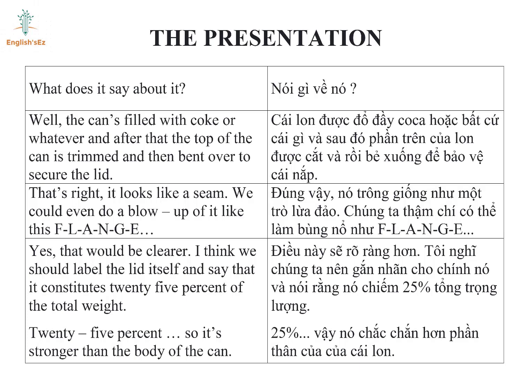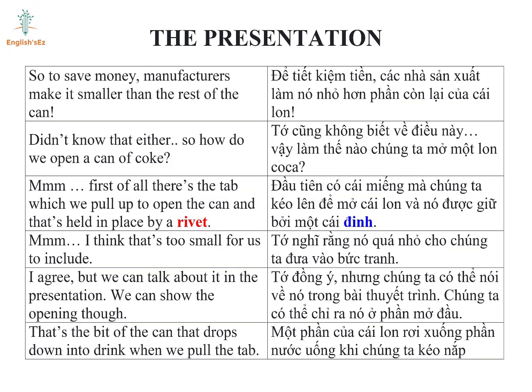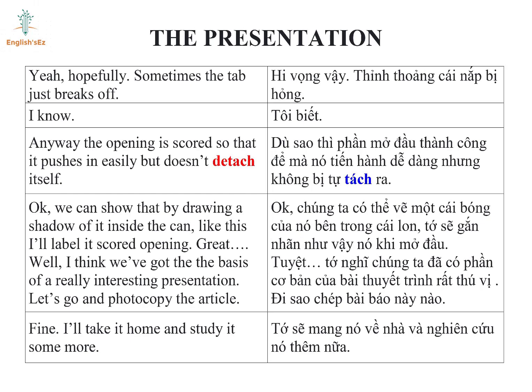I think we should label the lid itself and say that it constitutes 25% of the total weight. 20%? So it's stronger than the body of the can. So to save money, manufacturers make it smaller than the rest of the can. Didn't know that either. So, how do we open a can of Coke? First of all, there's the tab, which we pull up to open the can, and that's held in place by a rivet. I think that's too small for us to include. I agree, but we can talk about it in the presentation. We can show the opening, though. That's the bit of the can that drops down into the drink when we pull the tab. Yeah, hopefully. Sometimes the tab just breaks off. I know. Anyway, the opening is scored so that it pushes in easily but doesn't detach itself. Okay. We can show that by drawing a shadow of it inside the can. Like this. I'll label it Scored Opening.